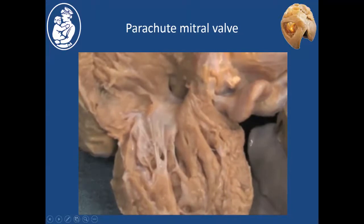This is actually a slight variant on parachute mitral, where we do have the one cord going to the anterolateral papillary muscle, but you can see that basically all of the leaflets and the rest of the cords center around this posteromedial group, again limiting the size of the outlet from this valve.